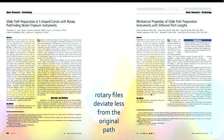for example, in this article, they say that rotary files deviate less from the original path in S-shaped canals than manual files, and they use extremely well-trained endodontists to do the tests. So it's not like a dental student using a rotary or manual file. It's someone who practices endodontics a lot.